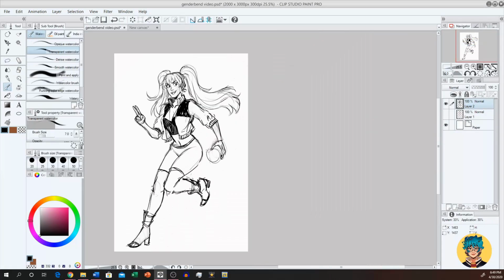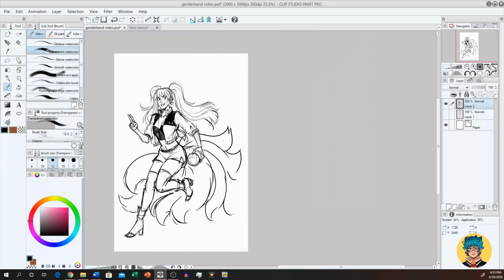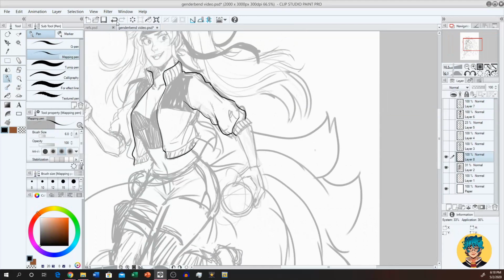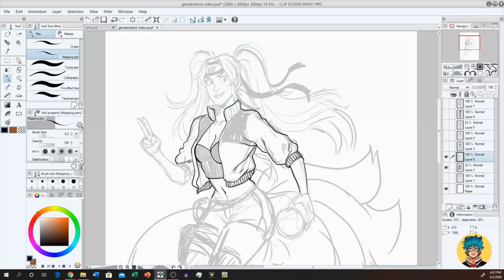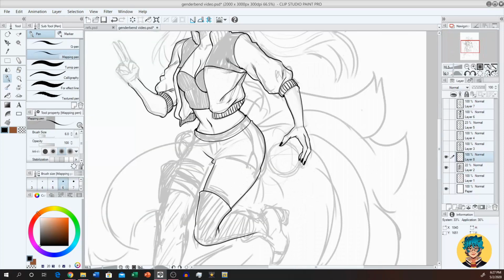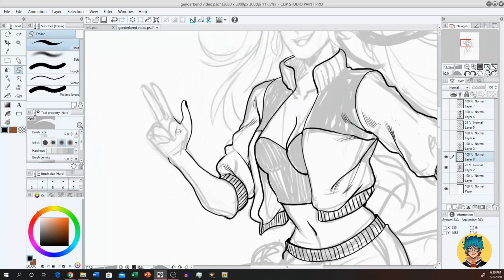I tried to do this sort of open cropped jacket for the top part, and one long legging. I mean, it's just like another boot, but the way it looks with the bandage and the little pouch for kunai and shuriken, it kind of looks like just one long pant leg and one short pant leg, but that wasn't really my intention. And then I just gave her a little crop top sort of tank top underneath the jacket with some mesh like they do in the show.